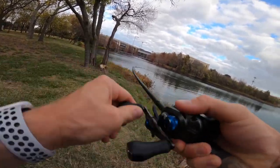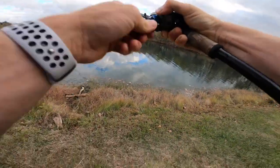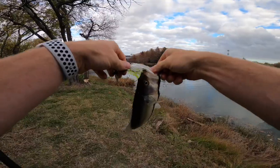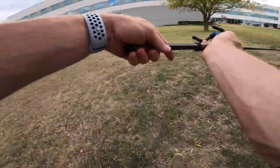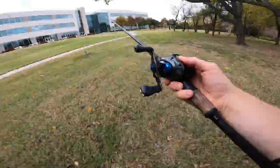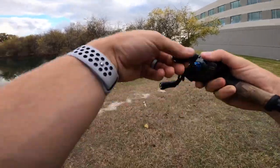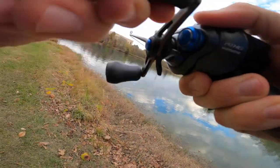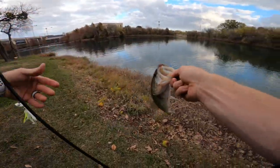What do we got? There we go. Is this a little bigger? I don't think so. He's either big or swimming straight towards us. I don't know what we got. There we go. Another about 1.25 pounds. Number two. Come on in. They are liking the clickbait. The line on this spool is just all uneven. That's number three. Fish number three on the clickbait. They're just loving it.